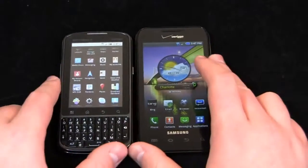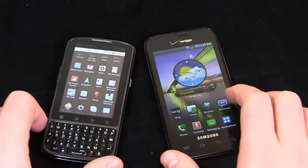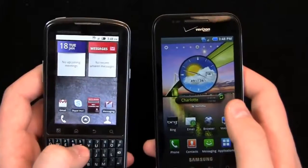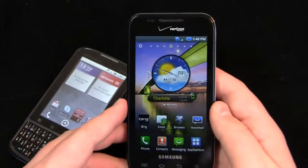So you have, in terms of size, a little bit thicker on the Droid Pro, a little bit longer on the Fascinate. So you look at the widgets on these devices, and this is another area where I think MotoBlur does a really good job. They're customizable widgets. You can customize the size, whereas you can't on TouchWiz.